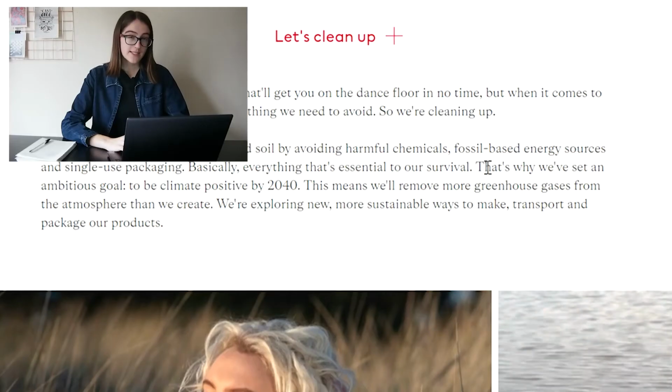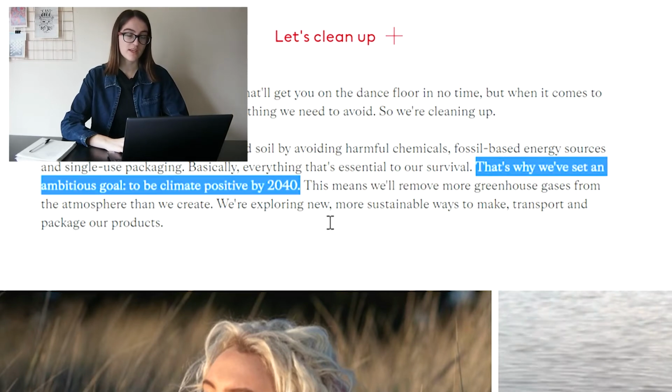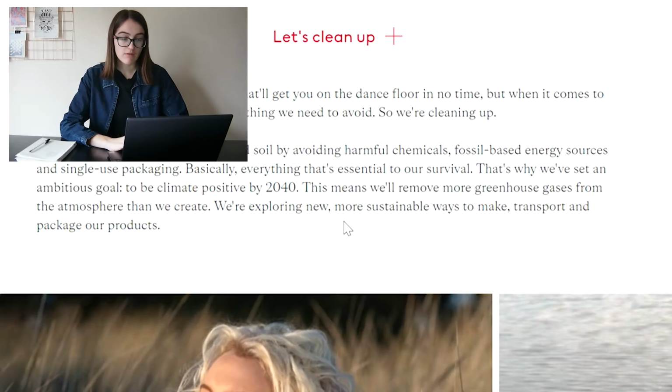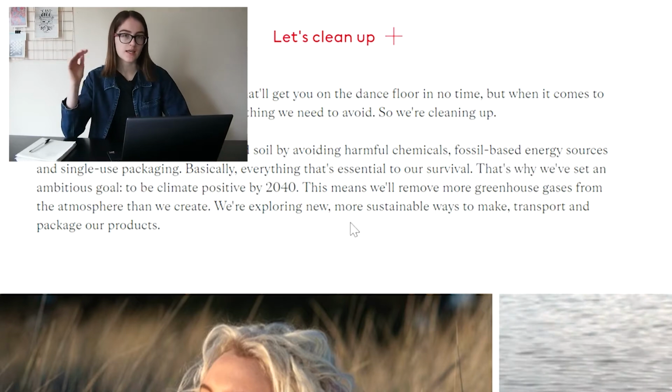They've set a pretty ambitious goal here to be climate positive by 2040. They've got less than 20 years to do that. Are they going to invest in renewable energy? How are they going to be removing greenhouse gases from the air? They're not really given much of a plan here. They've just kind of said that's a goal. I would love to see like a game plan.